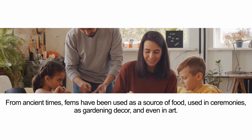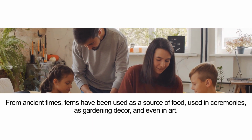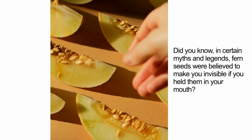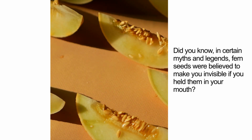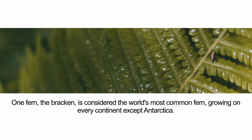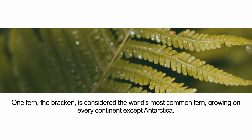From ancient times, ferns have been used as a source of food, used in ceremonies, as gardening decor, and even in art. Did you know, in certain myths and legends, fern seeds were believed to make you invisible if you held them in your mouth? One fern, the bracken, is considered the world's most common fern, growing on every continent except Antarctica.